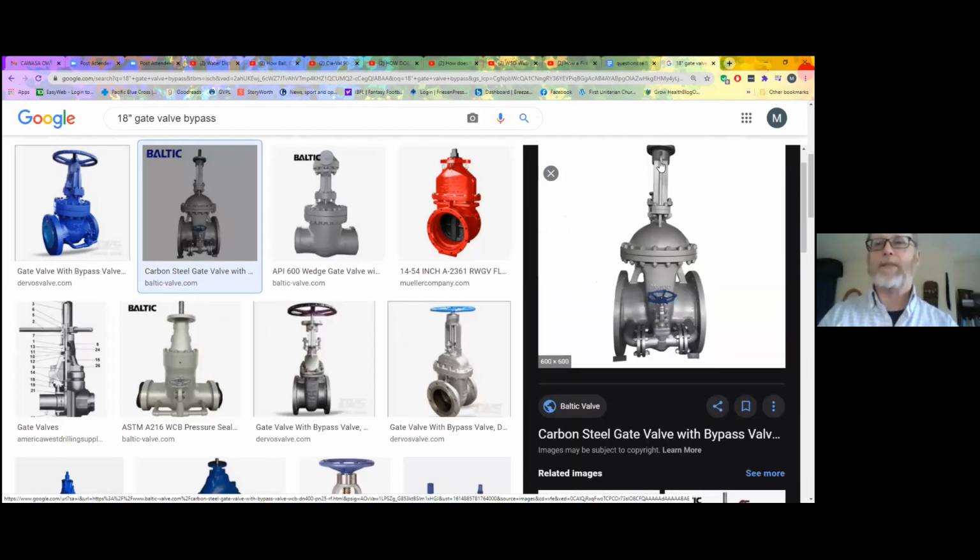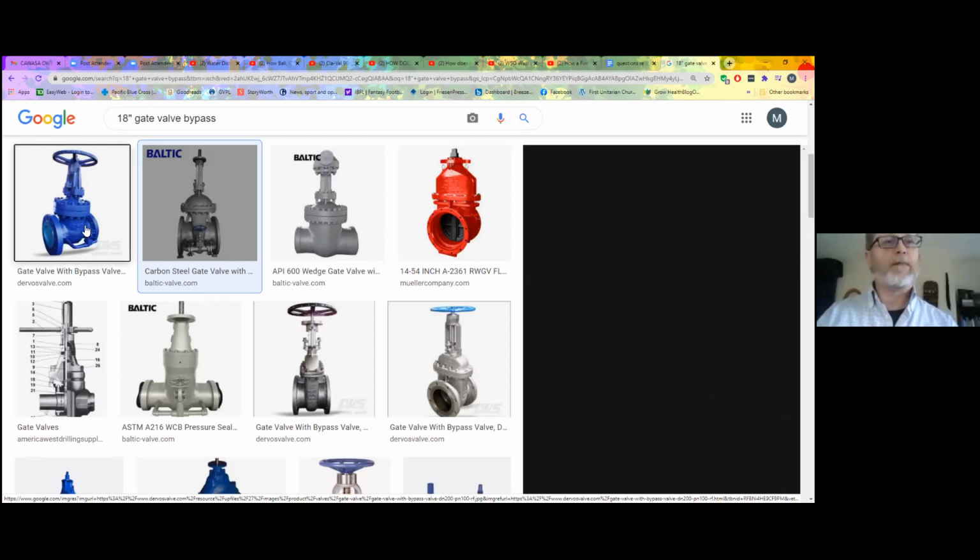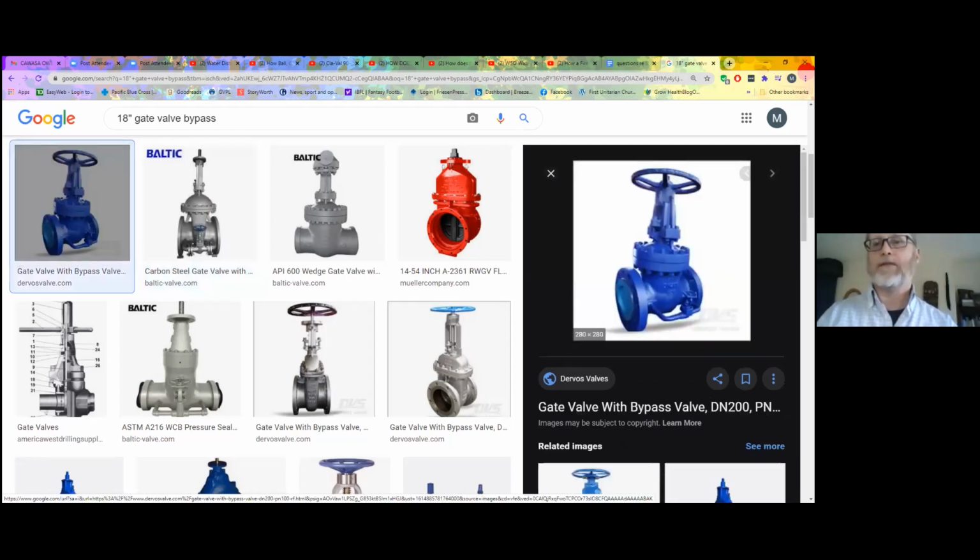With this valve being closed, we can now open the bypass valve to bypass the flow, and as soon as the water pressure is the same on both sides, the valve is easy to turn. You don't damage the valve, and you don't hurt yourself trying to operate a valve that is well beyond the capability of an operator. There's another example of the bypass here.